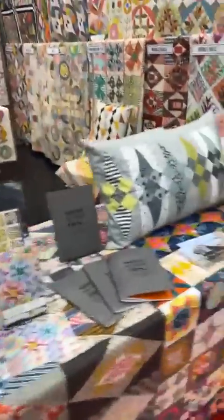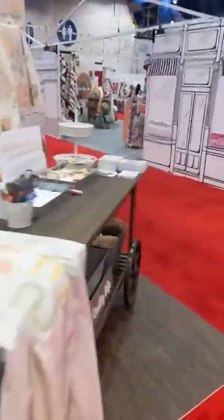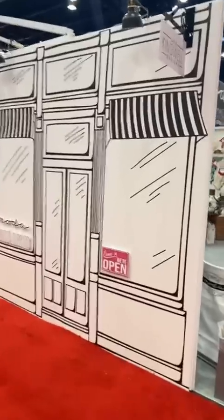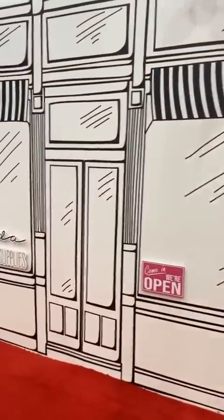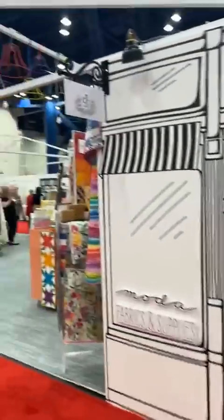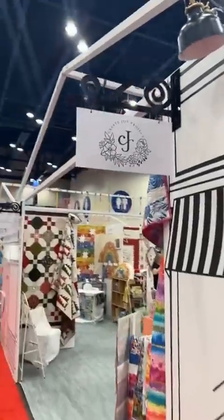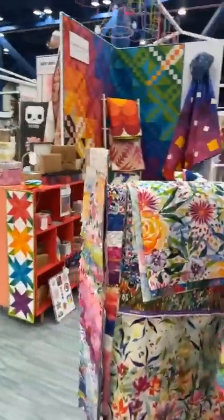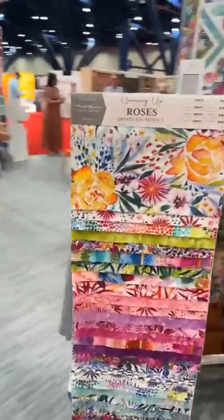Okay, so let's go back around and let's go into the booth. So you can see here, look, this is our market designer, Jessie, drew these, you guys, hand drew these, and it's like storefronts. And we've got shop signs, like street signs, directing everyone into the booth and who they can see. So let's start over here.